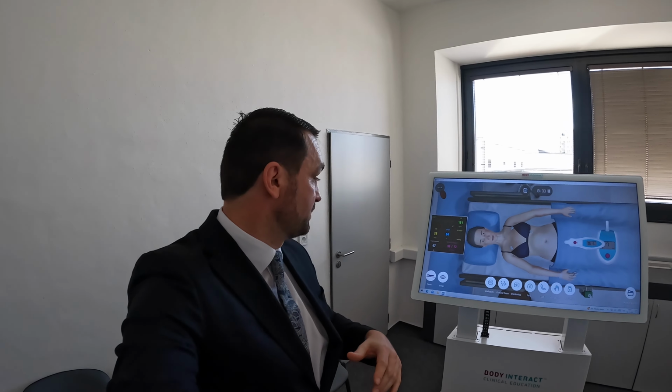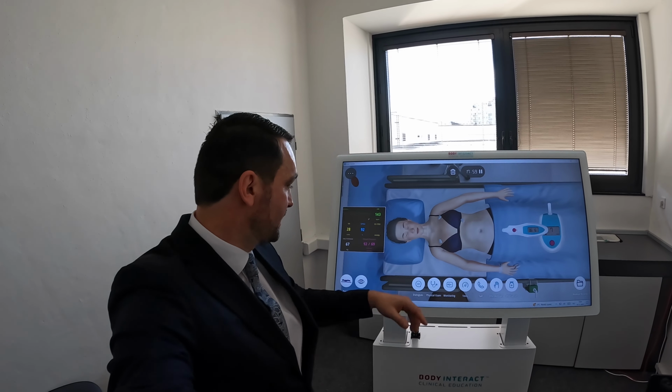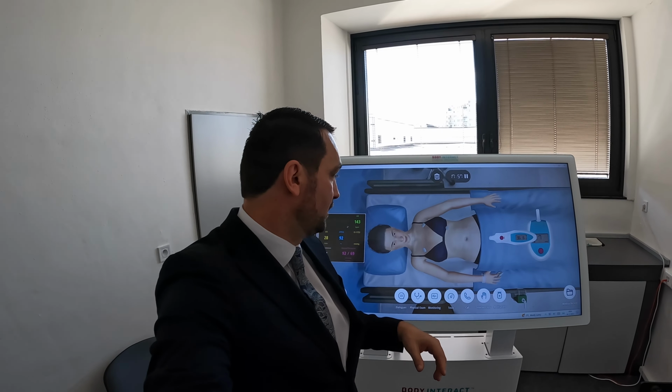So we're here in the simulation centre at Pavol Josef Safarik University in Kosice. We're taking a look at the different facilities, and what we've got here is this amazing interactive screen where students can have a patient on the screen. They can then ask the patient some questions about any medication they're on, for example.